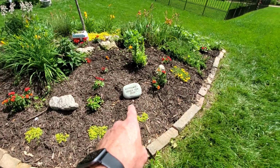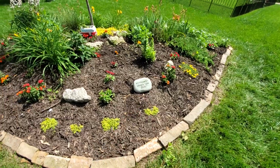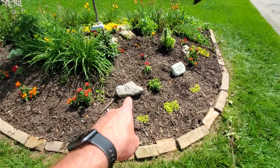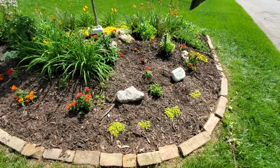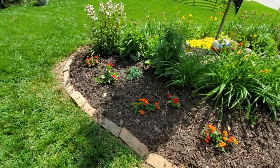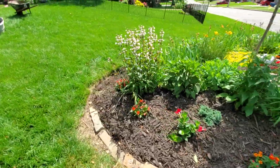And you remember last year we were on the garden tour. That's a stone to commemorate that. I don't know if it's showing up on the camera or not, but that is a really sparkly rock. These are all lantanas, I know that. Those get huge and real pretty.